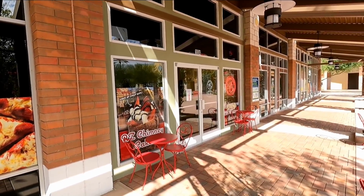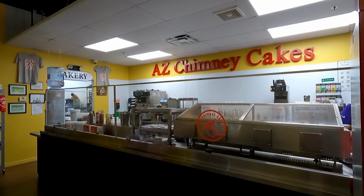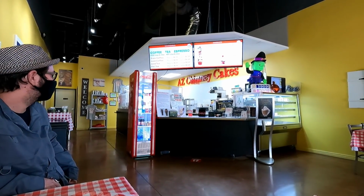This is Arizona Chimney Cake, which I've never heard of a chimney cake before, but holy crap, do they look good. Now, I say look good because Mark had one, but I didn't. I actually hadn't eaten anything yet when we got here, and there was no way I could eat this on an empty stomach and not be sick.